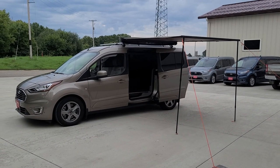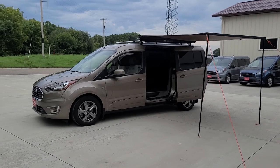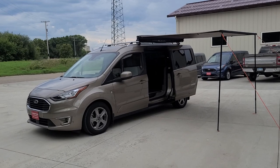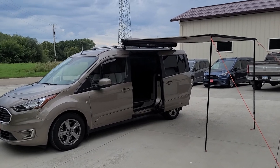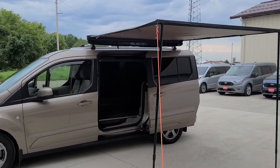Welcome to DLM Campervans. Today we have a 2019 Diffuse Silver or tan Transit Connect with a Mini T conversion. This one also comes with the optional awning. On the roof you still find solar, over-the-air antenna, Maxxair fan.